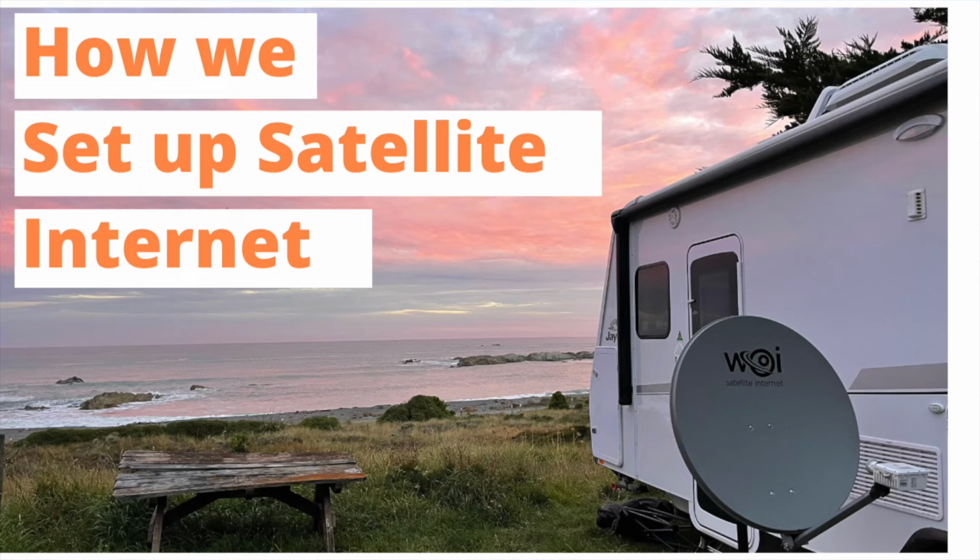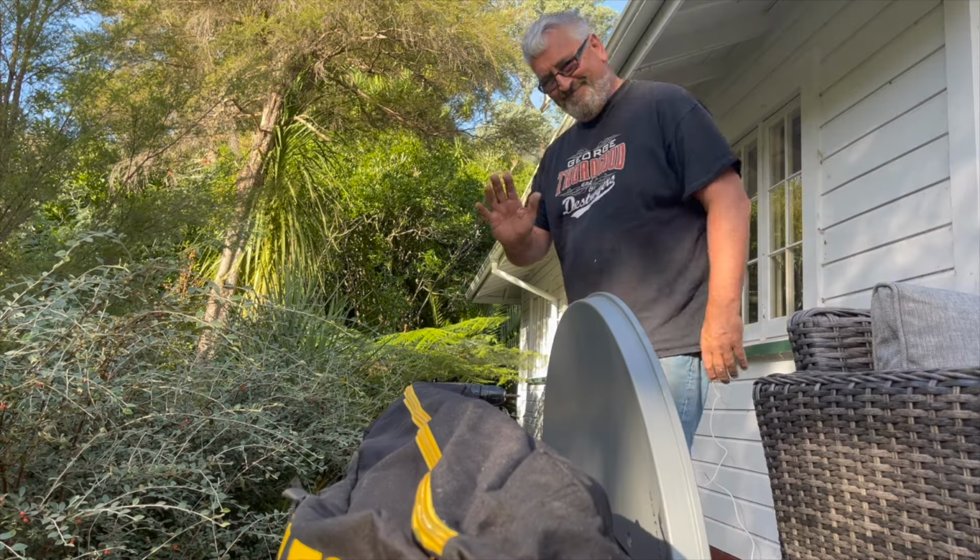It's great. Now, how we set up the WOI Satellite Internet. It's not a 5-minute job. You need to mount the satellite securely and then assemble the arm and the dish and connect it all up. I use the optional tripod from WOI, and I have to secure that to the ground with pegs or tie it to the caravan somehow, as I did have it fall over in the wind once and it did some damage. And then when the whole thing is assembled, you need to find the satellite.